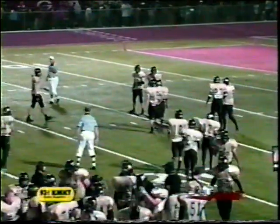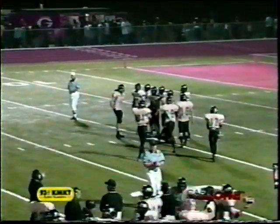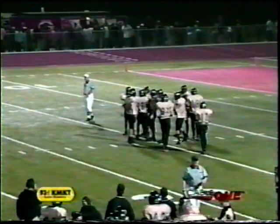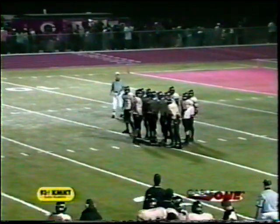Well, in Crawley's defense, he had a lot of heat coming up the middle on Glenn Fisher. Well, that's kind of the design of that play. The lineman let the defensive lineman go in order to set up the screen.